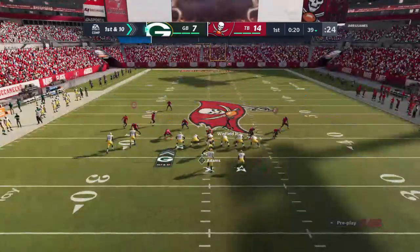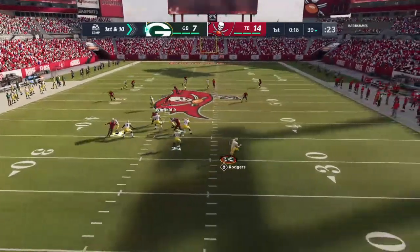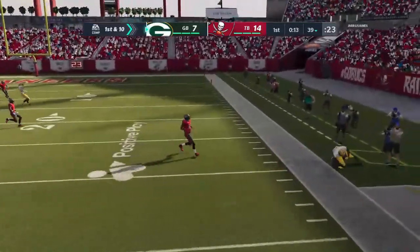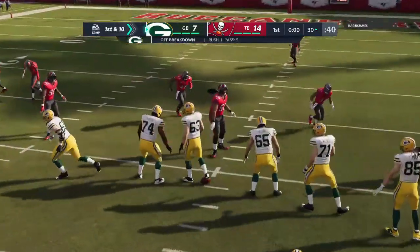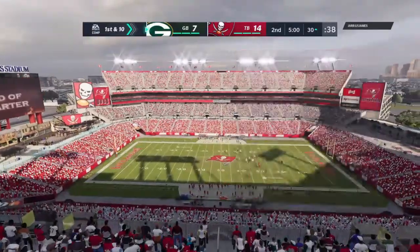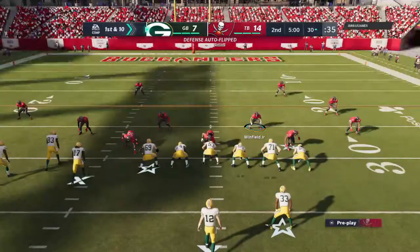15 yards is the pickup there, and the drive starting very nicely. First down. Flush to his right. And this will be caught at the 30. And they'll get this to the 30-yard line before crossing over out of bounds. Through one quarter, 14-7 our score. Buccaneers 14, Packers 7.